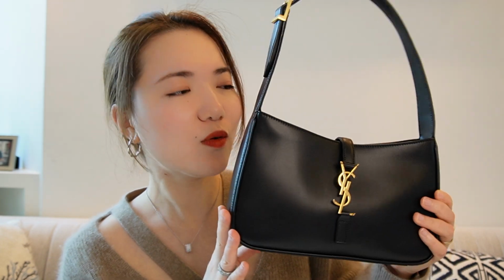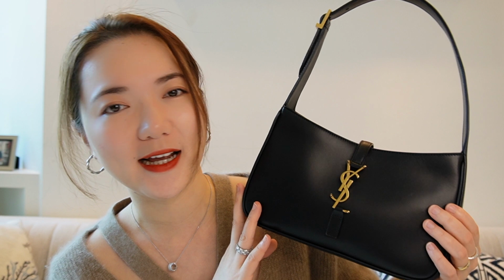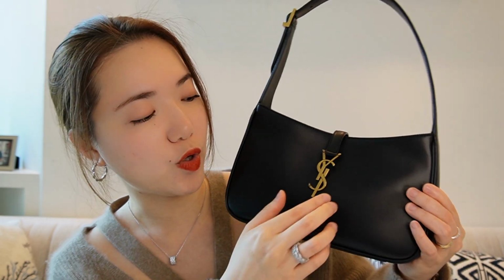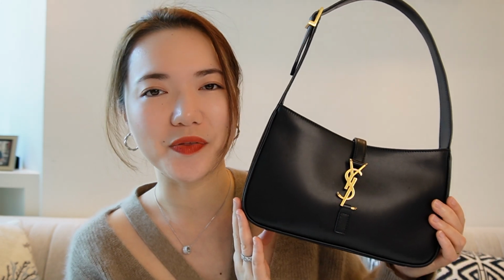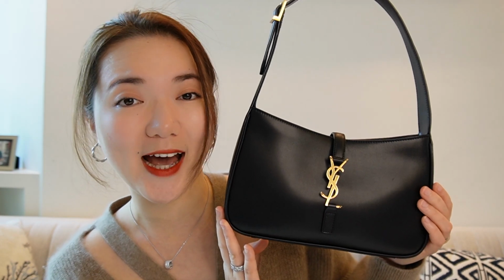So yeah. After using it for about three weeks now, the only thing I find a bit problematic about this bag is that sometimes if I wear knitted clothes, the logo in the front, the YSL logo, can easily get tangled with my sweaters. Whenever I wear knitted clothes, I need to be extra careful.